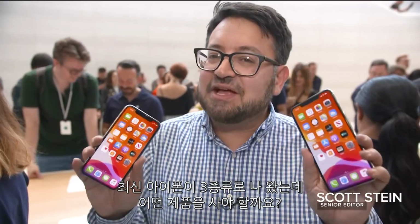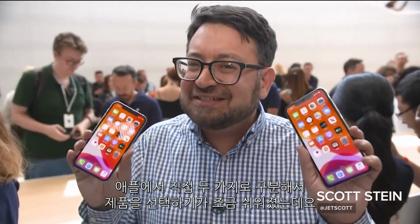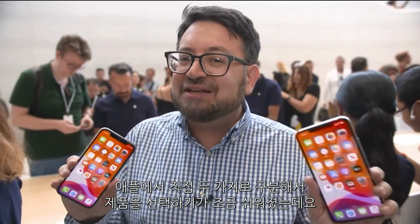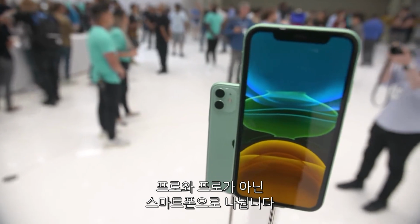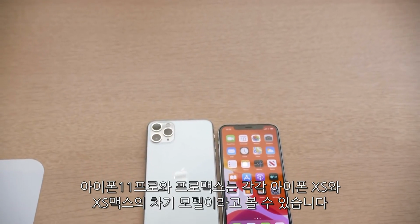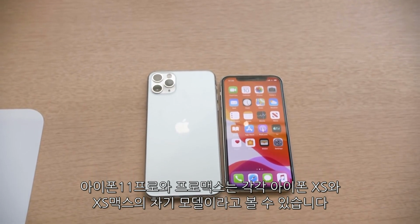iPhone time. Apple's got 3 new iPhones right now, so which one do you get and what do you do? Well, Apple made it a little bit simpler this year by breaking it into 2 different categories, so to speak. The Pro phones and the other phones. The iPhone 11 Pro and iPhone 11 Pro Max are really the replacements to the iPhone XS and XS Max.